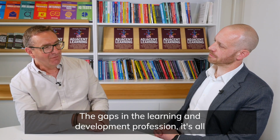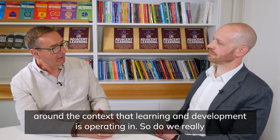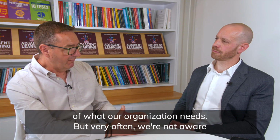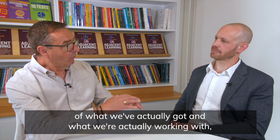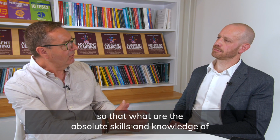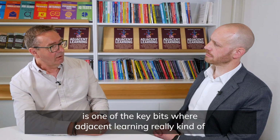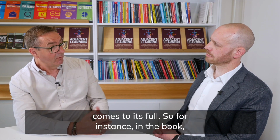The gaps in the learning and development profession are all around the context that learning and development is operating in. Do we really understand the context that we're operating in? We may be aware of what our organisation needs, but very often we're not aware of what we've actually got and what we're actually working with. So what are the actual skills and knowledge of the people within our organisations? And for me, that is one of the key bits where adjacent learning really comes into its own.